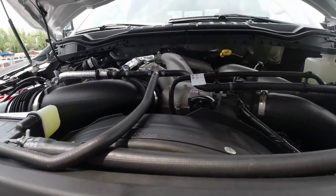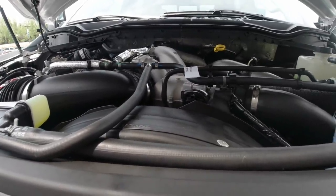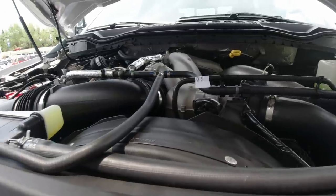What a mess. There's a lot of horsepower somewhere underneath there.